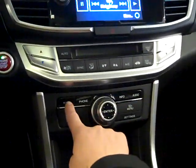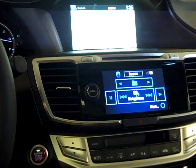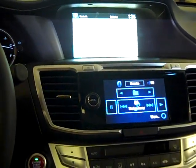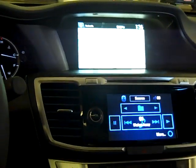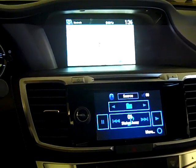So I'm going to push the nav button to get off of that screen. I could go to audio, but it does streaming audio as you'd expect. It's got a USB port for an iPod. It can control Pandora off my iPhone, as I mentioned, and stream the music wirelessly. So all those things are cool. Let's make a phone call.